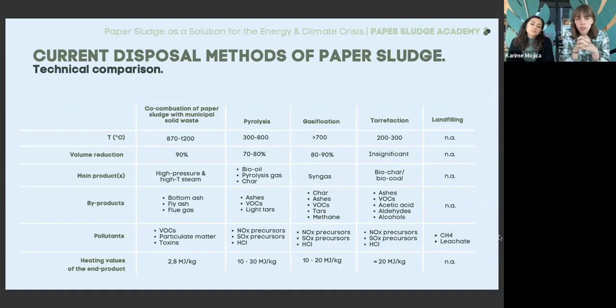One thing that is important to look at is the temperature range, which implies the amount of energy that has to be used in order to sustain the process. We have, in the best case scenario, between 200 and 300 Celsius degrees, but it can go up to or above 1000. The volume reduction is not 100%, which means that even though the paper sludge is converted into several main products, you also have byproducts or pollutants, which again are constrained and have to be dealt with. And oftentimes they don't have stable markets and they come with a negative value.